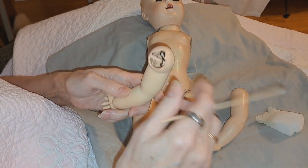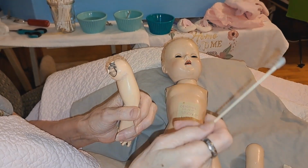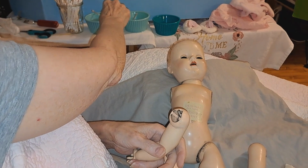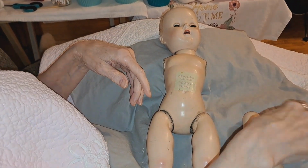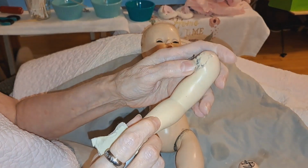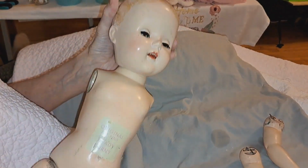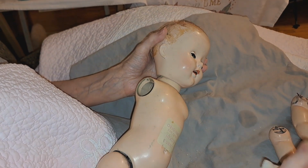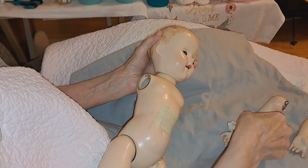Off camera. So let's give her a bath. Yes, so you can learn about how to do that on a strung doll. I have not done a tutorial on a walker. Okay, so what we're going to do now is I'm going to work on this arm later because that's really heavy duty. And I'm just going to give her a sponge bath, and you can see the dirt that came off of this one arm.